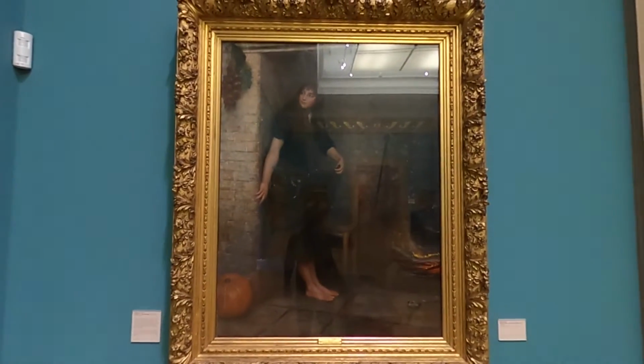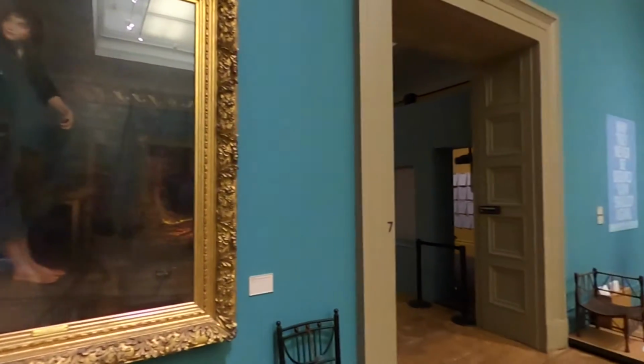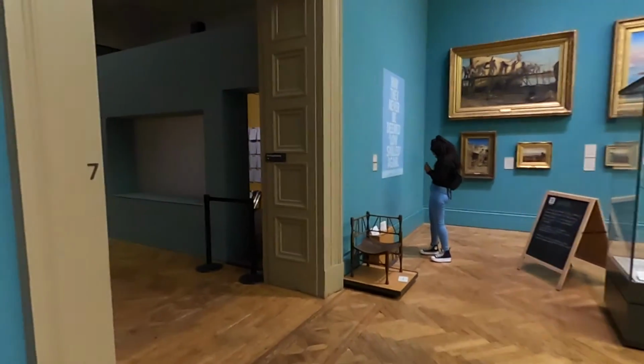It was built between 1824 and 1835 and was the home for the Royal Manchester Institution. It faces Mosley Street.